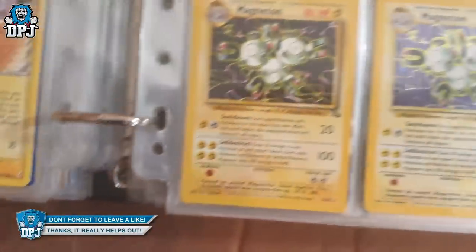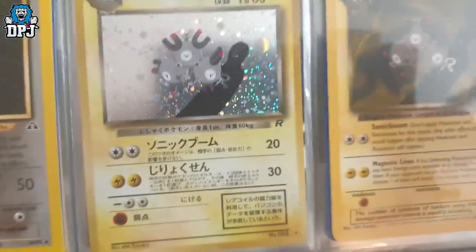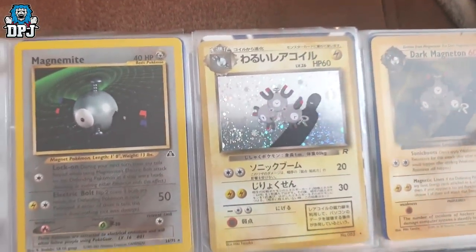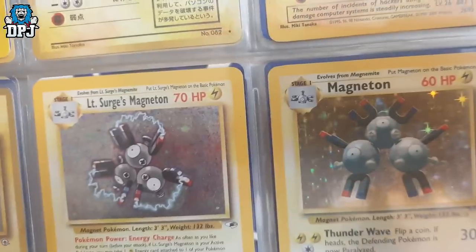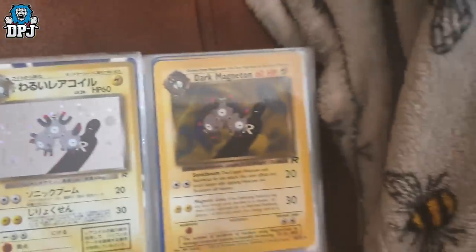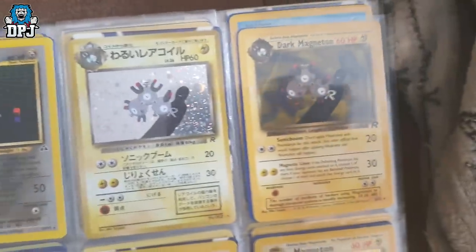There's just so many, guys. I don't know what's worth what. Great looking card. Is that a Japanese, like, Dark? What was it called? It says it right there. Magneton. Team Rocket's maybe? Dark? I don't know. Oh yeah, it's Dark. It's right next to it. I'm looking at this through the camera. I'm not looking at the folder. I'm an idiot.